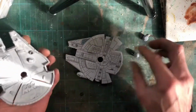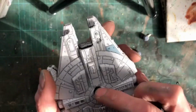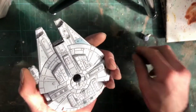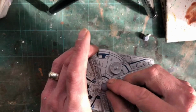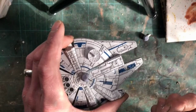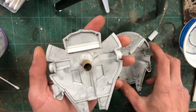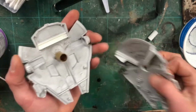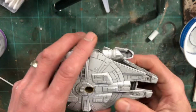So when it goes back together, it'll have a central tube that goes top to bottom with a central pin, which will attach to both ball turrets, so that when you move the top one, the bottom one will move correspondingly. I've got the central tube fitted, support for the engines to make sure that they sit square within the Falcon. It clicks together really nicely, folds back into place.